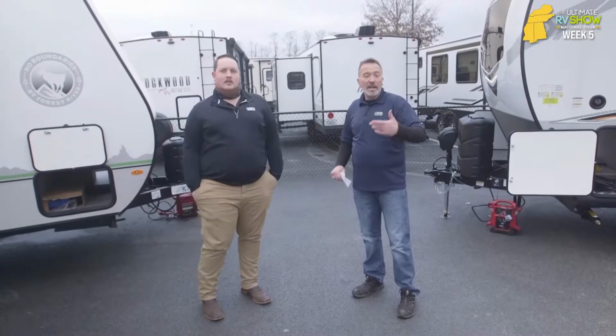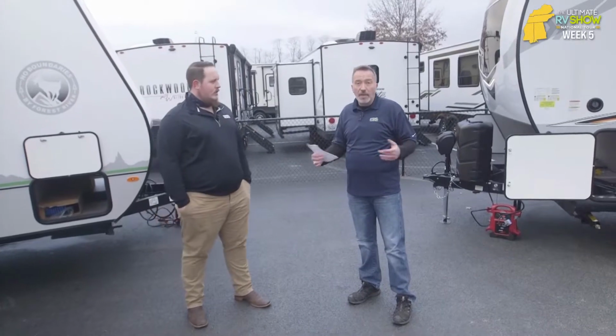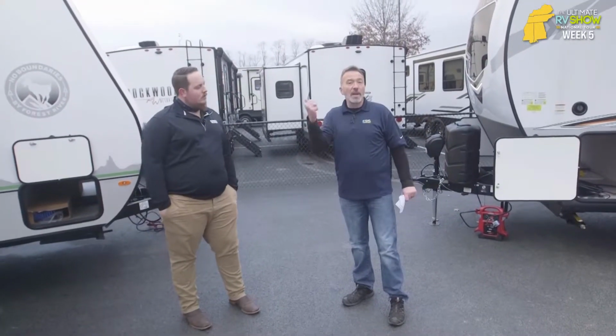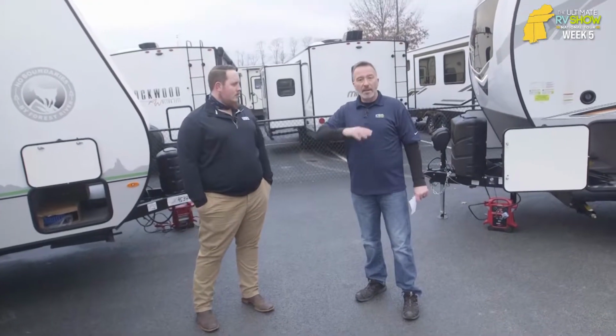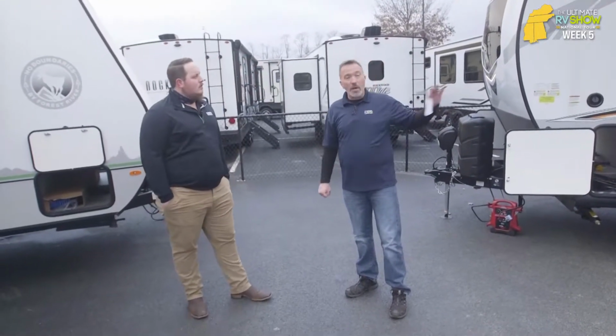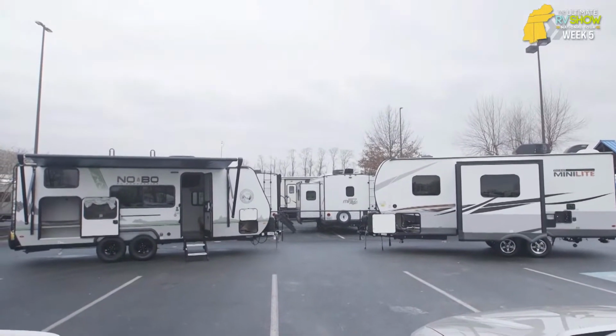It's about helping you decide, okay, look, I need something that's lightweight. I need something that can be towed by possibly an SUV. But depending on what you're going to do with it, how many people you need to sleep, and where you're going to take it, that's really going to push you over the fence as far as, do I go with the Rockwood Mini Light? Do I go with the Forest River No Boundaries? Both of them are great options.